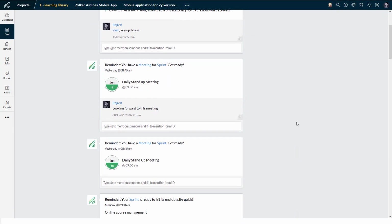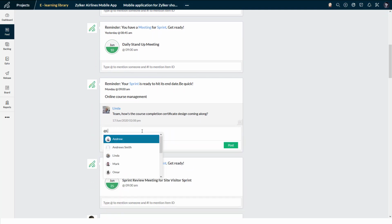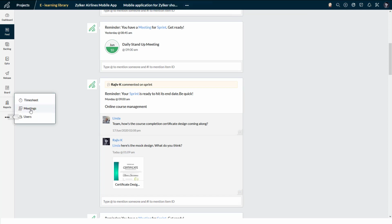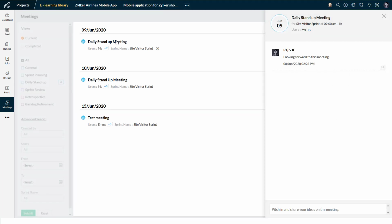A dedicated planning tool can really put discussions into context. Each project comes with its dedicated feed. @mentions and hashtags keep things organized and make sure the right people are notified. With Sprints' comments feature, you can converse within a sprint, story, or task by commenting right there. A meetings module helps you schedule your agile meetings and record minutes.